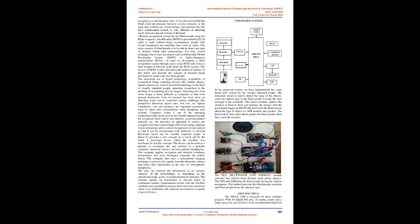The increasing use of digital technology, availability of economical image capturing devices like mobile phones, digital cameras, etc., and the need of powerful technology to aid blind or visually impaired people, are attracting researchers to the problem of recognizing text in images. Detecting text from scene images is more difficult as compared to that from printed documents. Lots of research has been done on detecting scene text to overcome certain challenges like perspective distortion, aspect ratio, font size, etc. Speed, complexity, cost, and accuracy are important parameters that must be taken into consideration while designing such systems.